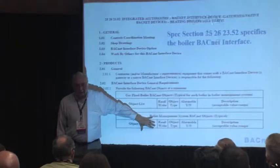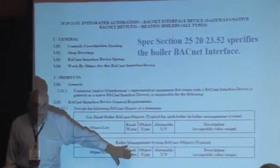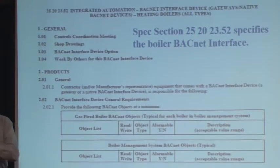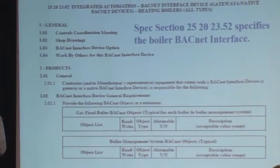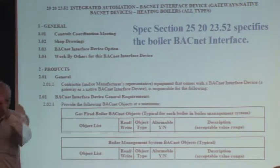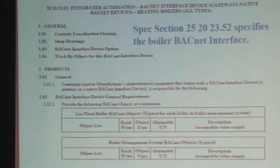And then in the 25 23 52 section, that's where the object list, the points list, is specified. So there's one step. There isn't a whole bunch of sections. So the boiler guy goes to his section, the chiller guy goes to his section, and so on. And those points lists cover fault codes and other things.